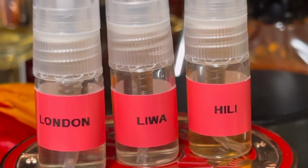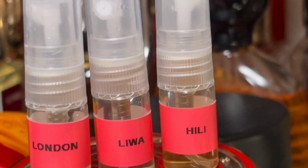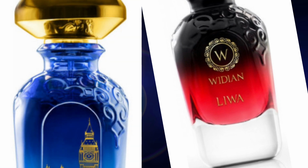So those are the 3 fragrances I tried. Presentation is everything with this house. I really like the presentation, but I am just not sure that I am going to cash out. Number 1, the size of the bottle. Number 2, I wasn't in love with any of them. I liked Healy the best, but I wasn't in love with any of them.